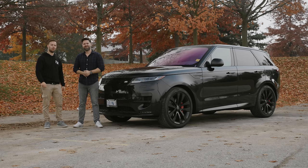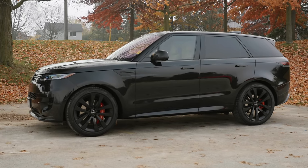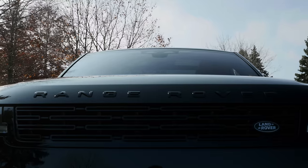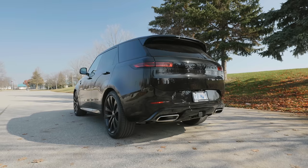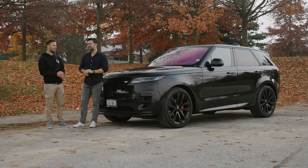Like this. Range Rover Sport. Yep. Closer than it's ever been to the full-size Range Rover, but still, big changes have happened. Indeed. This is the Dynamic SE. Yep. There is a V8, but we have it today in the P400, which is an inline six. Yes. 48-volt mild hybrid. Nice. An engine we've come to love. It's a good power plant.